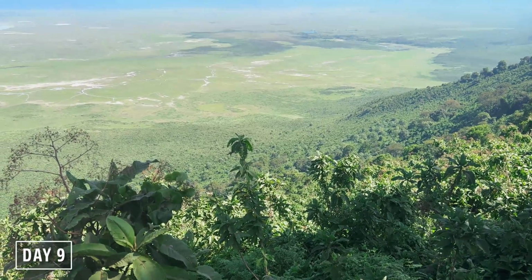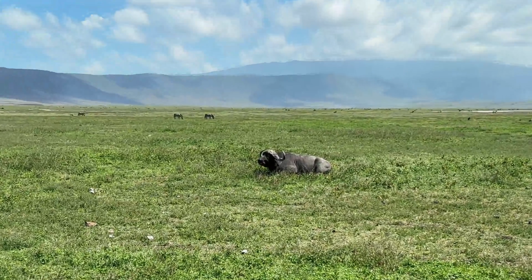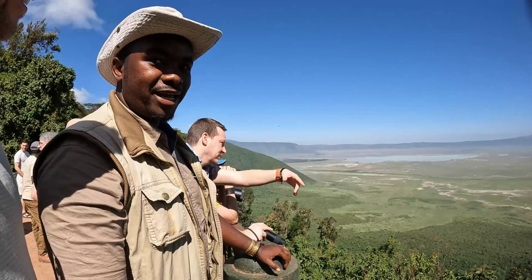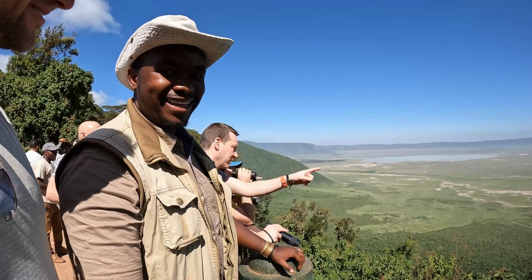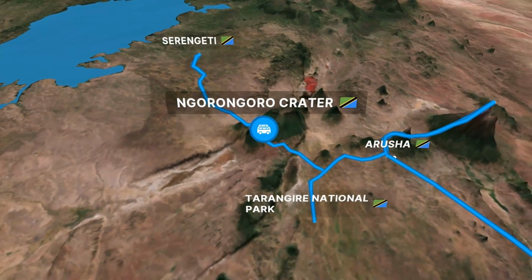And now we are on day number 9 of the trip, and it was a special one because as you saw previously, we got a sneak peek of what Ngorongoro crater was like a few days back on our way to the Serengeti. Now on our way back, we are going to be driving directly inside of this massive crater.